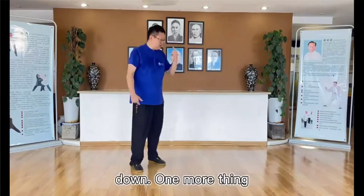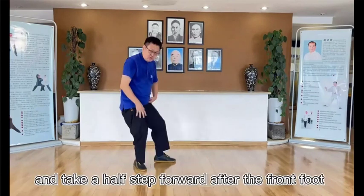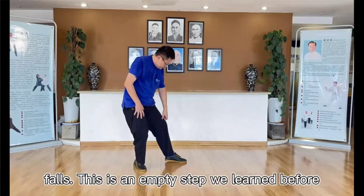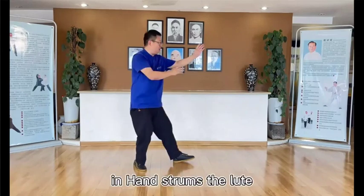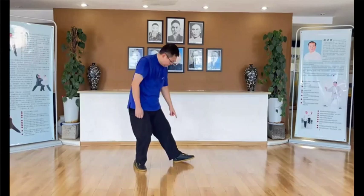One more thing, do you pay attention to this leg? Also sit here and take a half step forward after the front foot falls. This is the ambidextrous step we learned before in Sao Hui Pi Pa, landing with your heel. Hai Di Zhen is also an ambidextrous step.